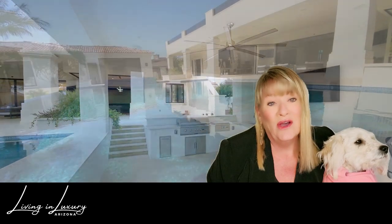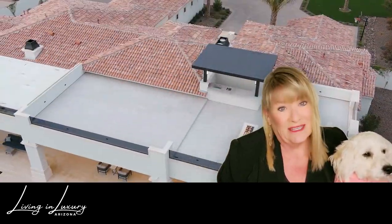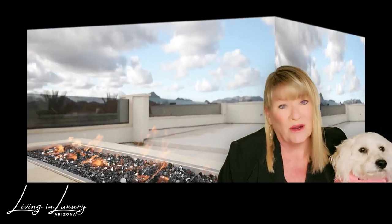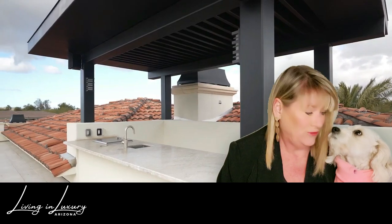The resort-style backyard provides a perfect setting for relaxing and entertaining. Complete with an oversized pool, lush landscaping, and a large covered ramada with a built-in barbecue and swim-up bar. Last, but certainly not least, is an incredible rooftop patio, complete with a fire pit and covered bar area, boasting some of the best views you will ever see in Arizona, right?